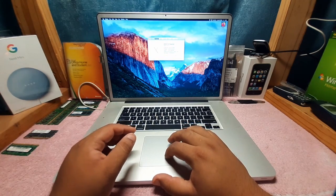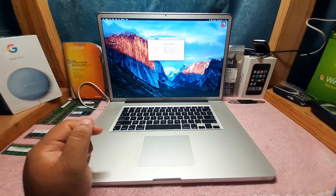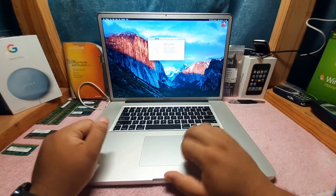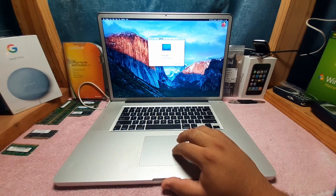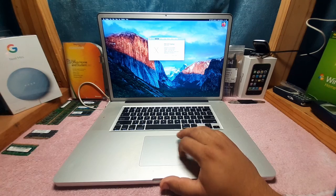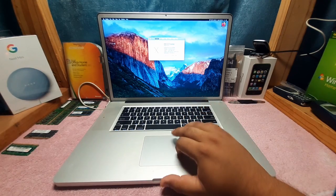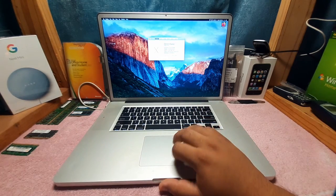Correct. So this is a 17-inch mid 2010, and I know on camera the screen doesn't look that good, but I'm gonna be very honest. In person, this screen is beautiful. It's really sharp. It's at 1920 by 1080. Sorry, 1920 by 1200. It's an NVIDIA GeForce GT 330M, 512 megabytes, and it does switch. So there is an integrated Intel graphics driver on here, but when you do anything more graphics intensive, it'll swap over to the NVIDIA.